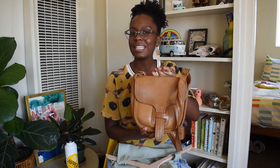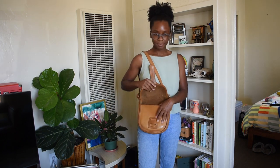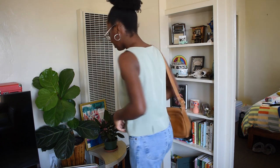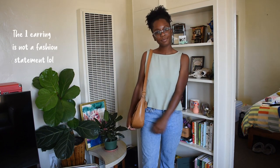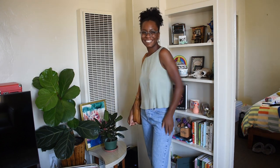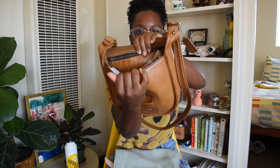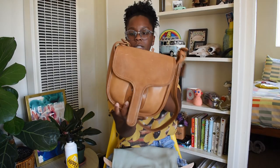Guys, this is a vintage 1970s Coach Courier bag. You'll come to see that I love Coach. I actually found this on Instagram from a shop called MagnoliaVintageCo. She also has an Etsy shop, but I saw this bag and I had to snag it. You can tell it's 70s because, oh, it does have the creed on it. That's how you can tell it's vintage Coach, because it has the creed or the embossing on it. But I love this. Gorgeous, gorgeous, gorgeous.